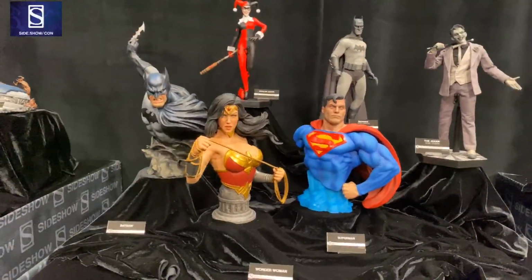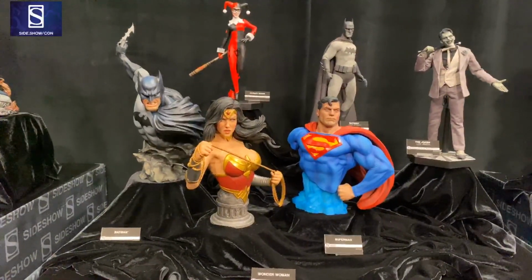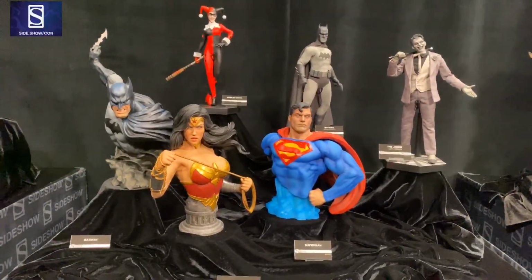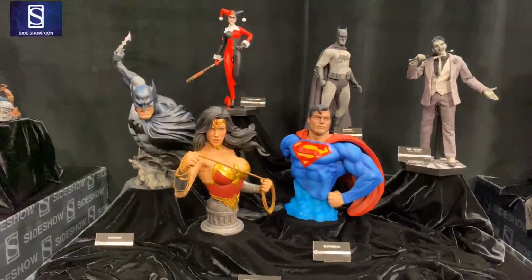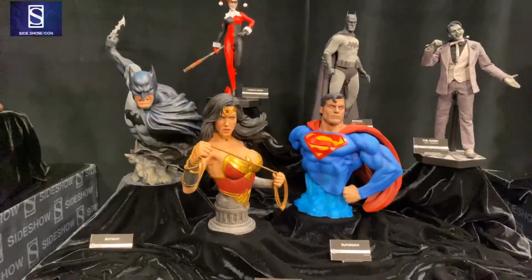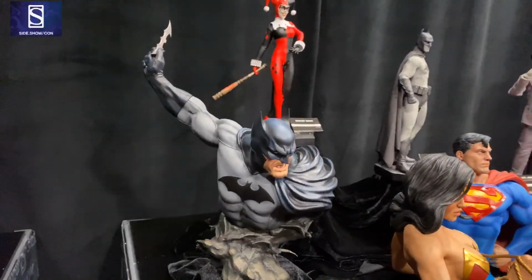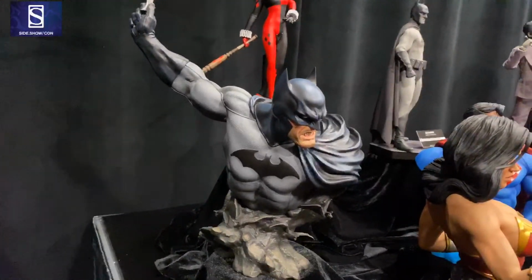So this is the DC Trinity. These are busts by Sideshow. They are sold separately. I refer to them as the Trinity because obviously that's who they are, but they are sold individually. Let's start with Batman for a change. I think we always start with Superman when we do these. But this is the Batman bust. This is 14.5 inches tall. It is a polyresin collectible.